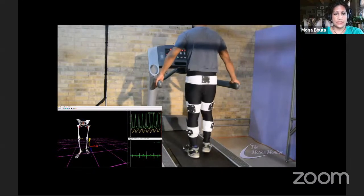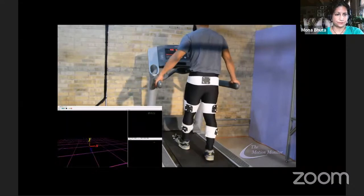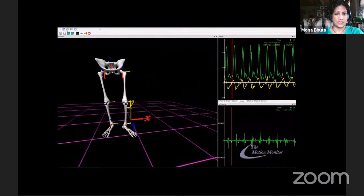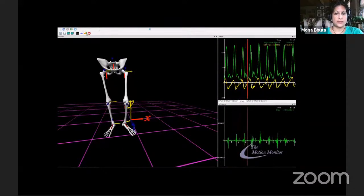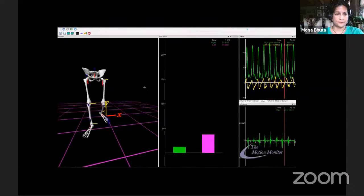And as soon as the recording is completed, the activity is immediately available for playback. And that's what we're seeing here now. You can view raw, processed, or user-defined data alongside a reference video as well.